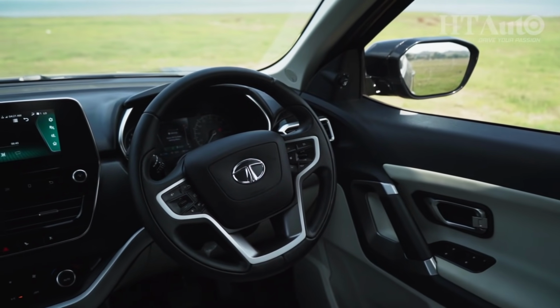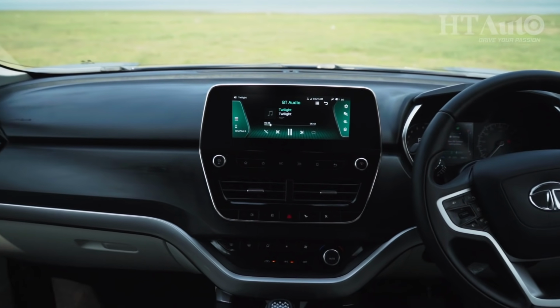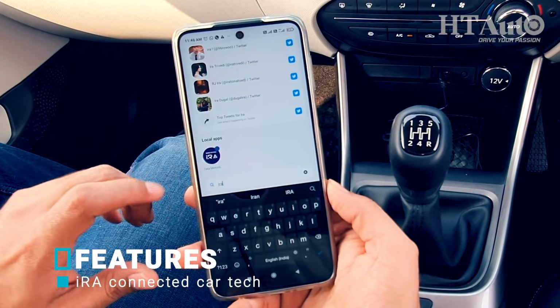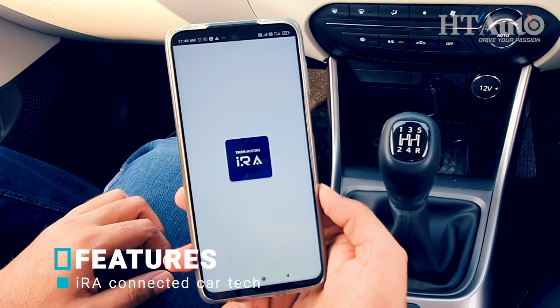But not to forget, it comes with a host of other features as well, including rain sensing wipers, automatic headlamps, powered driver seat, and much more. On top of that, it has also become the latest recipient of the iRA connected car technology.